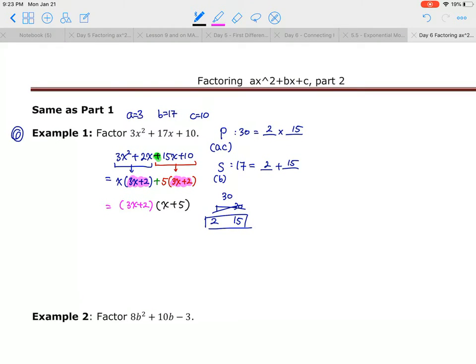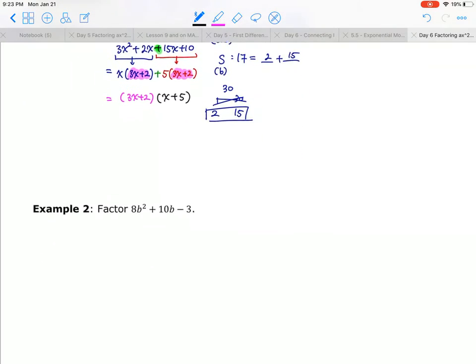And you may ask me, why is there so much space? I don't know. Okay, I probably just put it for fun.